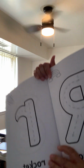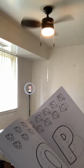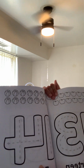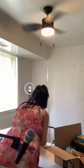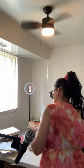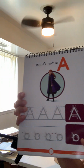So here we go. Small R, capital R. Small V, large V. And then the numbers, 9, 10, look, 13, 14. So this is a good book to learn from. So that's 5 books right there. Also, I purchased this book too, to make it a little fun. I don't know, this looks like Elsa, so they can also come through here.